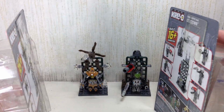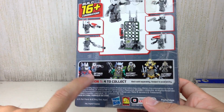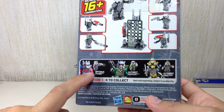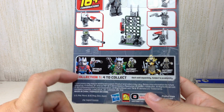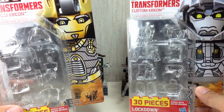I thought these two were the only ones worth getting for the meantime. I'll probably get the other two, Ratchet and Prime. It's another Optimus Prime. I'm not really too thrilled to get another one of the Optimus Prime Kreon. Yeah, Ratchet, maybe. We'll see. But Drift and Lockdown I thought were two unique characters for this wave.